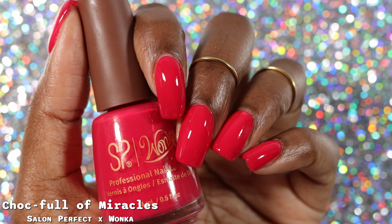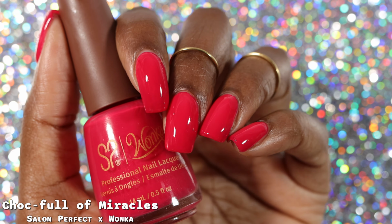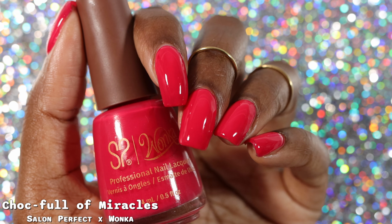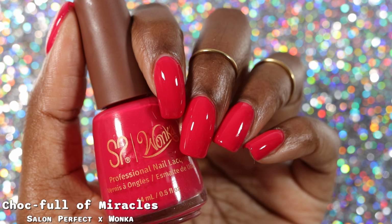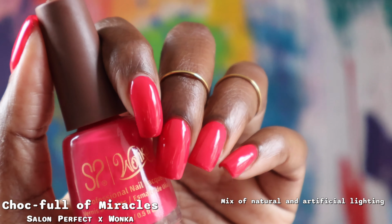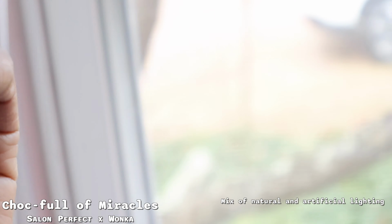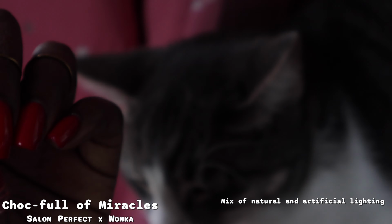The most color accurate shots are going to be this shot here, as well as my full hand swatch photos. Choc-full of Miracles had a pretty okay formula. It was a little bit thinner than I personally prefer, and I did find that it ran down the stem of my brush a little bit. It self-leveled really nicely as well. This does dry down fairly flat, so you will definitely want top coat to give it a nice glossy finish.